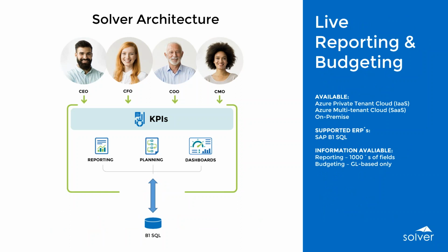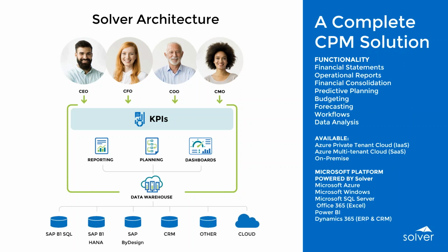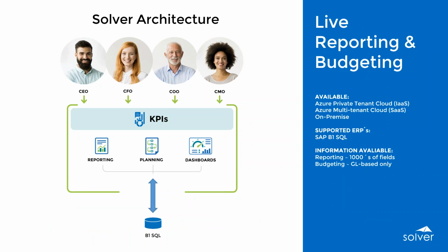Also, one specific offering we have just released, I just want to mention, is that we also offer live reporting on Business One SQL. So there's a difference here. With the other systems, the traditional setup is we upload the data every night to the data warehouse. Then you report and plan on that data. For Business One SQL, there's a specific offering where we have thousands of fields available in an out-of-the-box connector. So this could be a quick way of starting the reporting engine just to get to know the product. So I just want to say that it is available, live reporting, but only for Business One SQL.